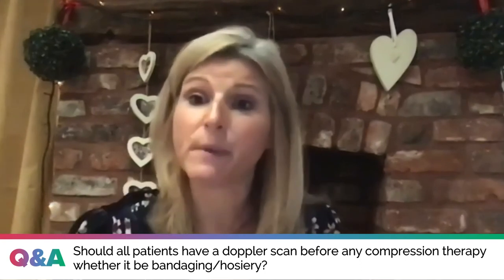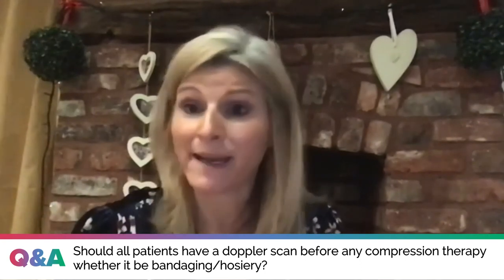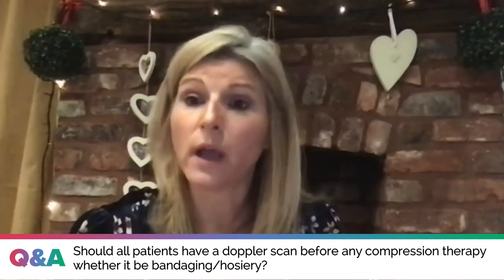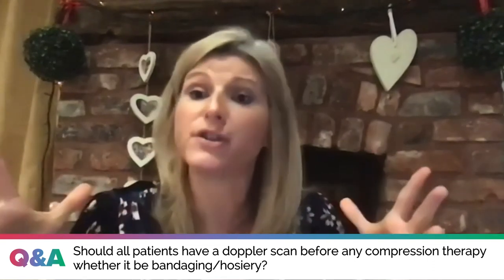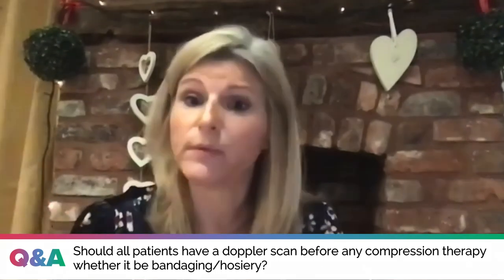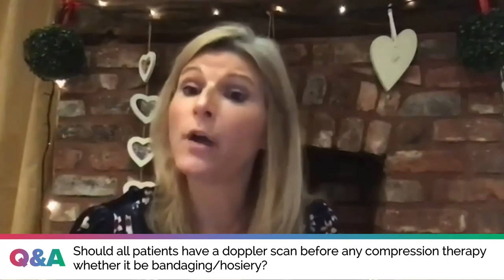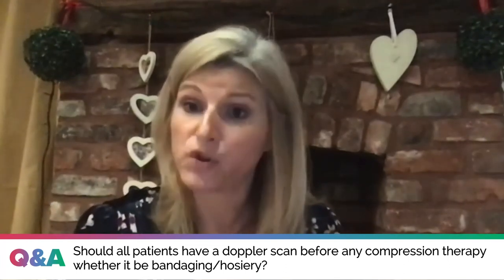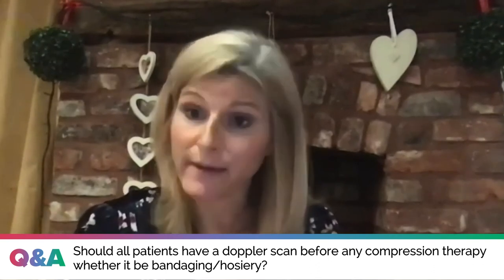So in lymphedema management, we've known for many, many years that it's not possible to undertake an ABPI or a Doppler on a lot of our patients because their limbs are either too large or the shape's too poor or they've got excessive lymphorrhea. So no, we know that we can safely apply compression in the absence of an ABPI or Doppler, as long as we carry out a vascular assessment in the absence of red flags.